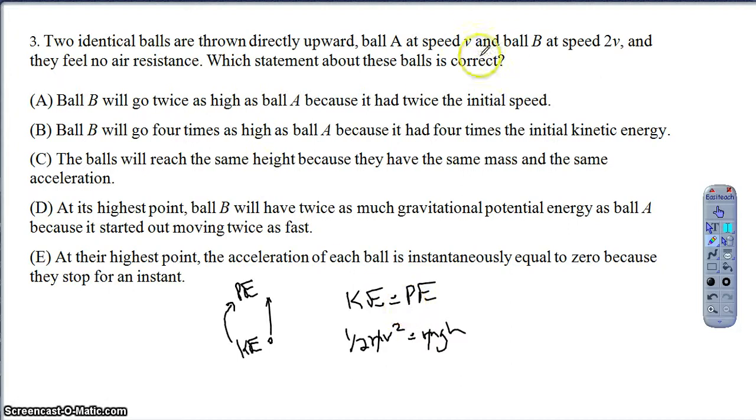So the question becomes, if I double the velocity, what does that do in terms of the height? Well, if I double the velocity, I've got 1/2 and then 2 times velocity, but I'm squaring that number. What does that do to the height? Well, ignore the 1/2 and ignore the gravity because those measurements didn't change.